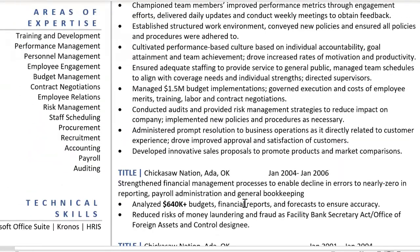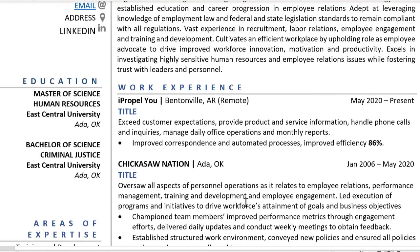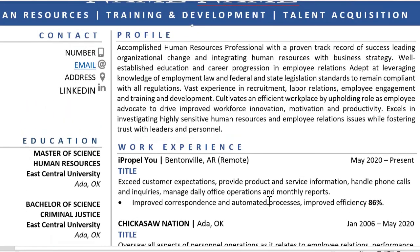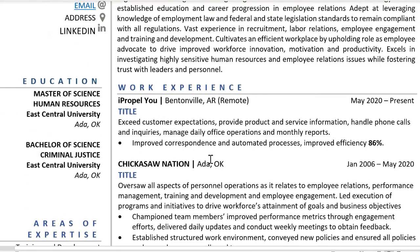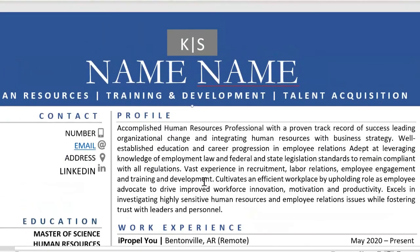And I'm just going to look through here, and I'm going to assume based on this that this person is trying to transition from a different career path into HR, or maybe back to human resources. And so I think that's probably why they front loaded this profile.